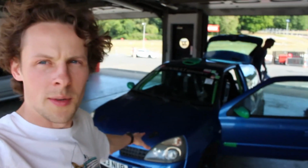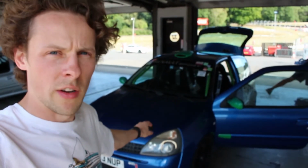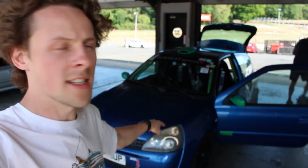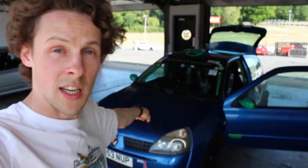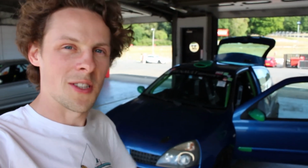The car, since I was last out in it, I've got new pads in it. So I've got Carbon Lorraine RC8s in it, and I've got PBS pads in the back. I've had the turbo gasket repaired, which went wrong when we were last at Snetterton.